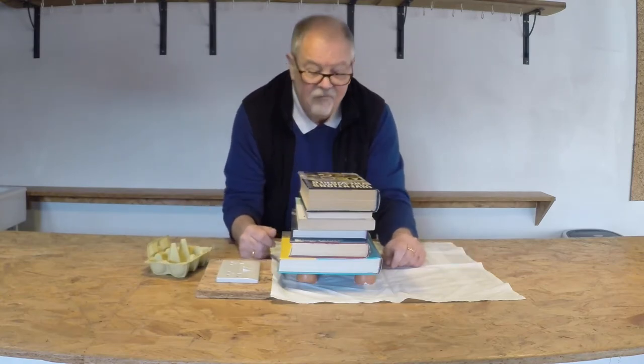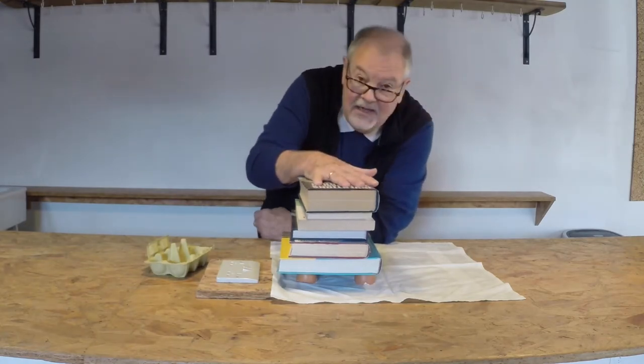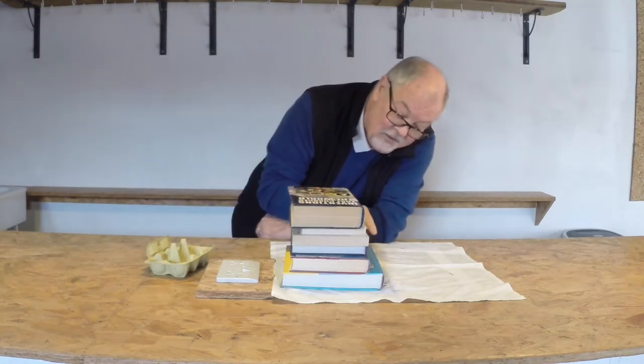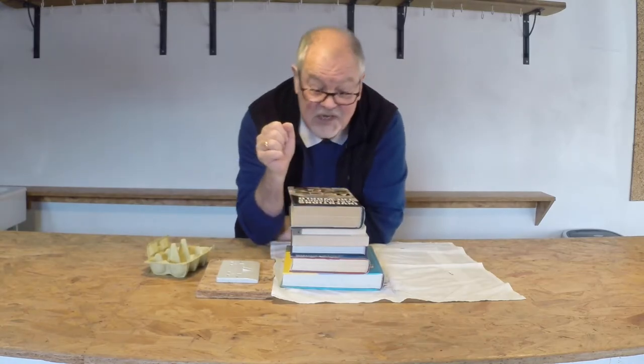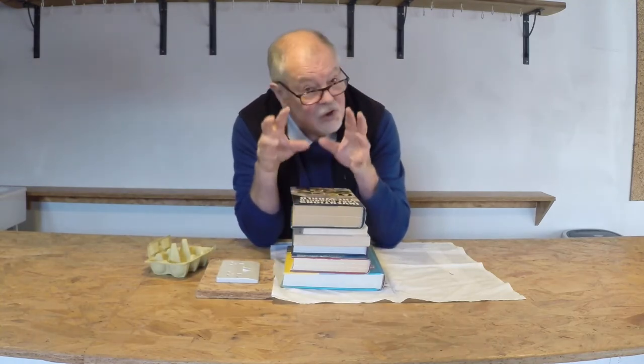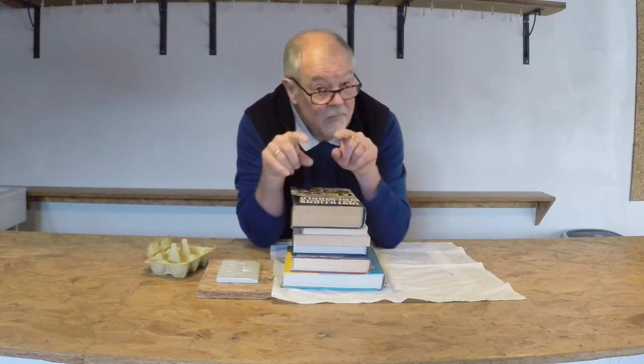Do you know what? I've run out of books. How much pressure do you think I could put on those eggshells before they crumble? Well, look, that was 1, 2, 3, 4, 5, 6 books, and then I pressed on the top. So that just goes to show that eggshells are really much stronger than we ever think. And that's partly because of what they're made of, but also that amazing dome shape. And that's what gives the eggshells strength.